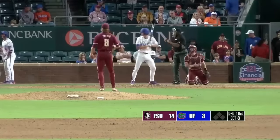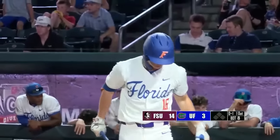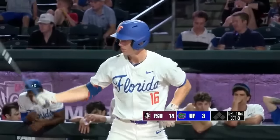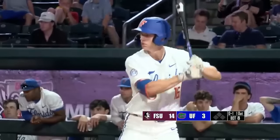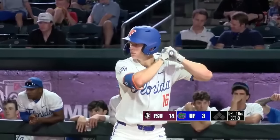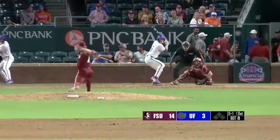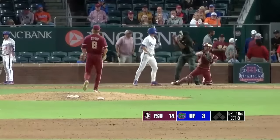There's strike one to Hayden Yost. Yost 15 at-bats on the year, two hits. Both of them are doubles. Had a big double early on in his Gator career down in Miami. Breaking ball there is strike two.